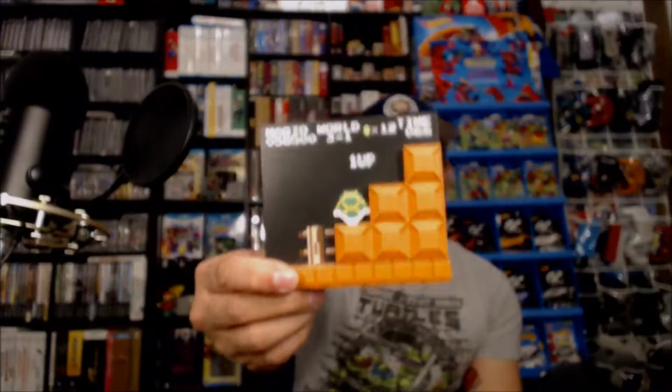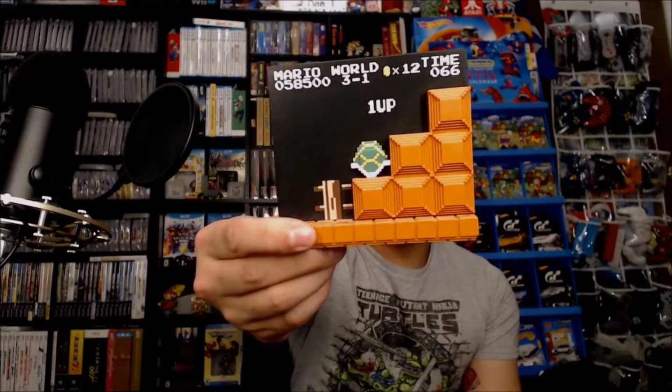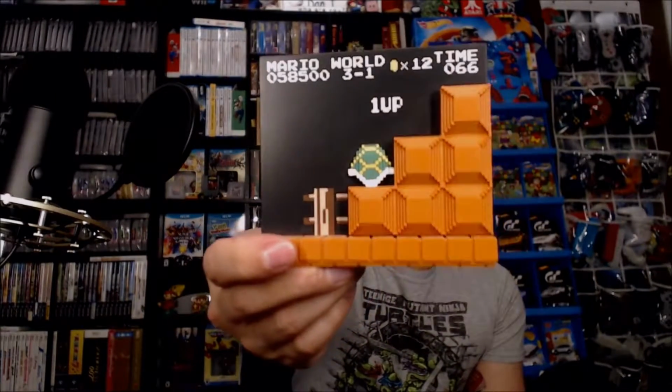And yeah, I'll use those to replace the ones that I do have, since these are in a lot better shape than the ones I have. Alright, so the next thing, got this little 8-bit display piece. It doesn't really serve a purpose, it's just aesthetically cool. You know, it's from World 3-1. We have this Legend of Zelda Majora's Mask 3D wallet with chain. So if you're going back to the 90s, then you're going to need this, especially since Majora's Mask came out during this time.